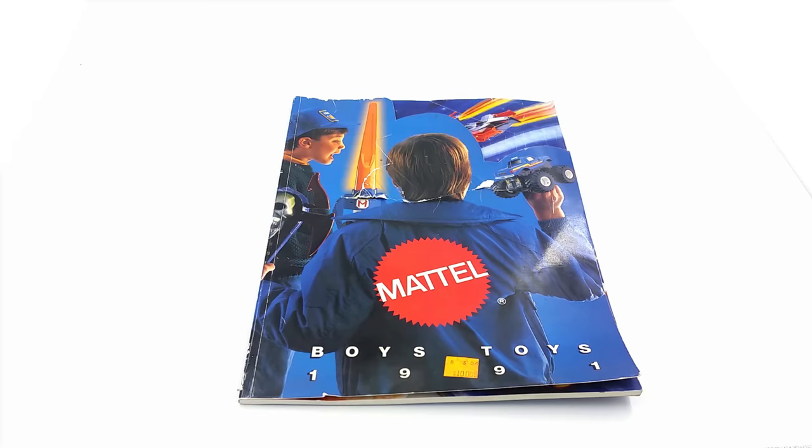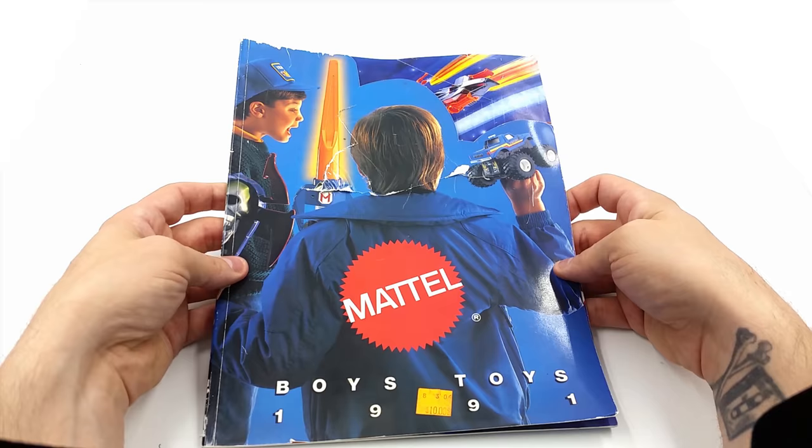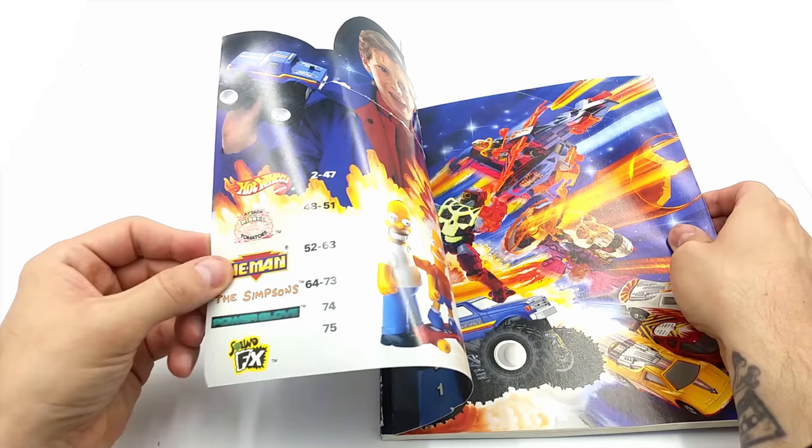This is a Mattel Boys Toys Catalog from 1991. You can find these catalogs floating around swap meets, toy fairs, and the internet all over the place. They're really fun, and most of them are reasonably priced. I'd suggest picking one or two up if you ever find them in the wild. So let's take a look at what this one actually has in it.